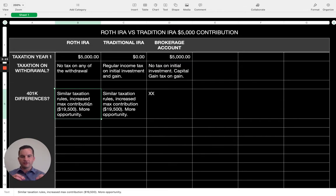401ks, there are many differences in 401ks. You can take loans in 401ks. You can contribute more. You can contribute $19,500. But for tax purposes, it's very similar to your IRA. So the same rules apply to Roth and traditional.